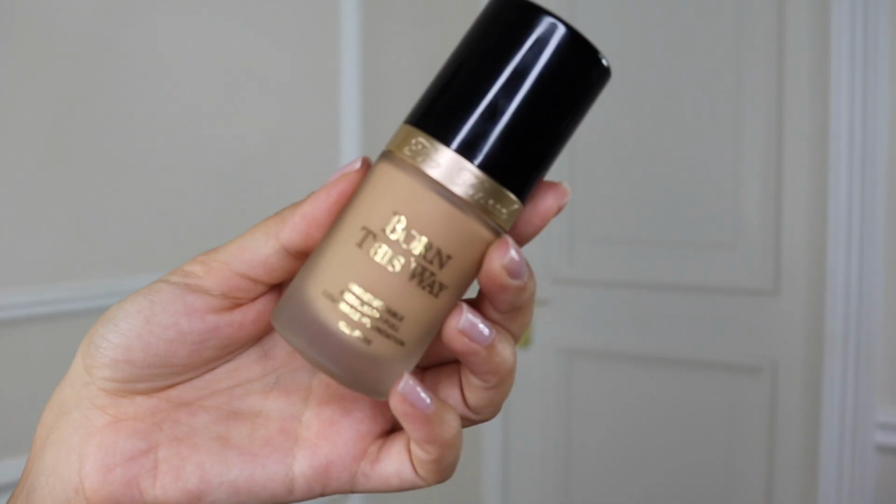Alright, so I just started by quickly prepping my skin with a little bit of a primer. I would say I'm normal to combination. I get a little bit oily on my T-zone and a little bit drier towards the outer edges of my skin. So I'm going to go in with my favorite foundation at the moment. This is the Born This Way.